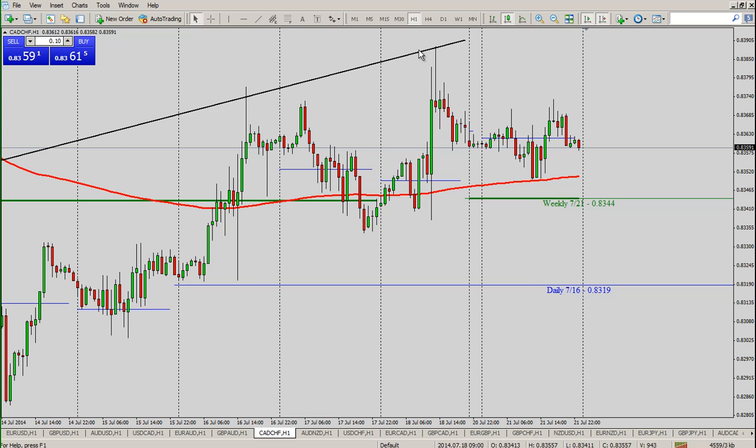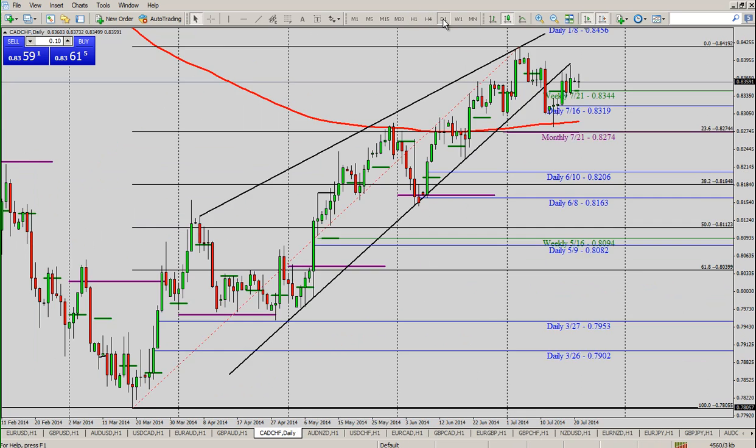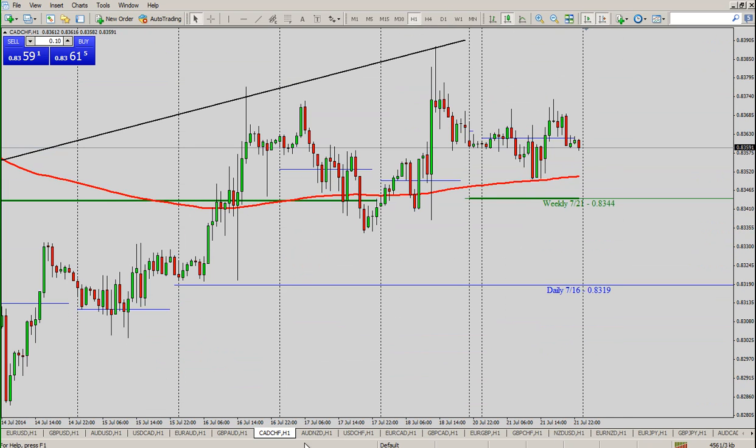So CAD Swiss franc looks pretty good, but just keep in mind those levels: 84.20 high, and shorting against that, and so on. So looks like a nice little setup. Everything looks pretty good so far there.